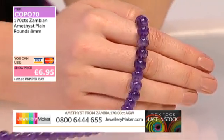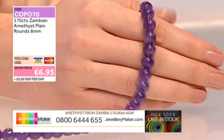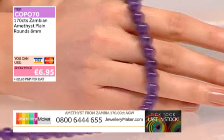But it is last in stock. What's my number at the moment? I'm in my teens on this now. It's £6.95. If you love amethyst and you're getting ready to do all of your makes on your February birthstone, get this and my star buy.